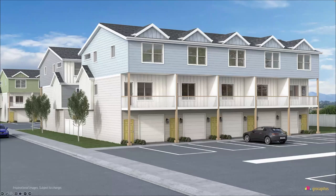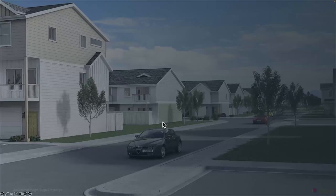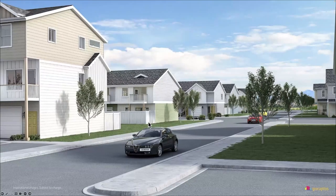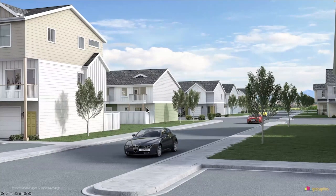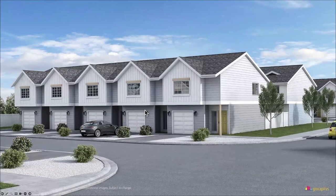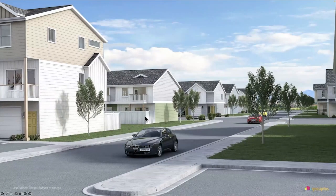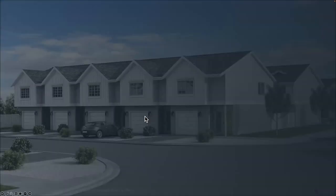Now, this next picture will show you a green building. And the green building is a 2-story, 2-bedroom townhome. The bedrooms are on 2 separate floors, which really makes it ideal for roommates or students. And then this is the view of the townhome.